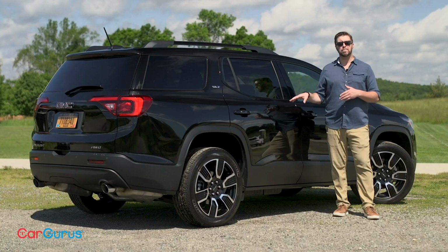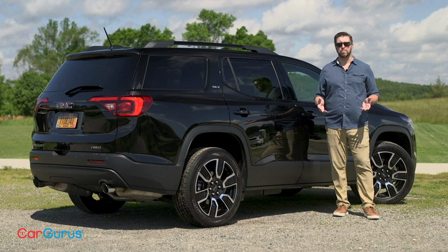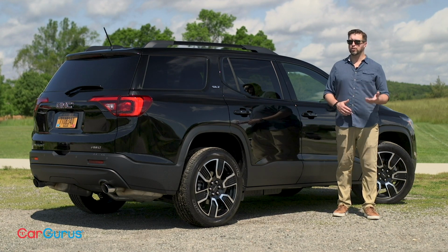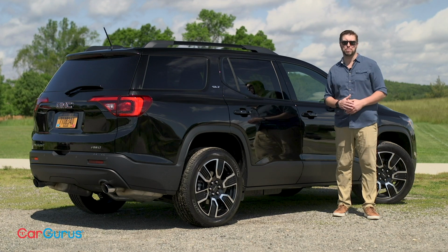The Acadia isn't the cheapest or the best way to do a three-row SUV, but it is one of the more affordable options in the three-row SUV marketplace. It's also versatile enough for active weekends and the daily commute.